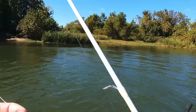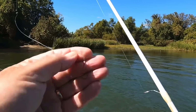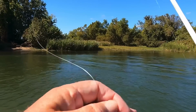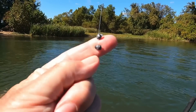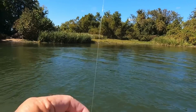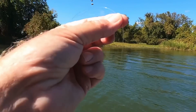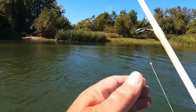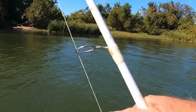Chris is pretty much fishing the same way I am. I just have this little number 2 hook on here, a little red Owner mosquito hook. And right now I've got 2 little split shots on there. And I've got this 12 pound Berkley mono leader line on here, and I've got it tied with an Alberto knot right there. That's what I always fish with.